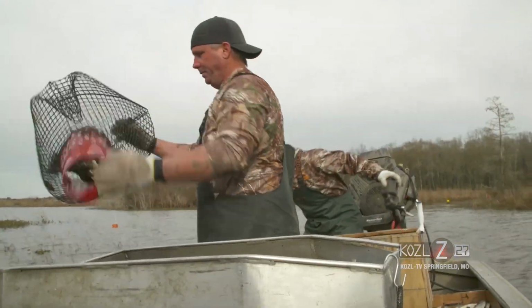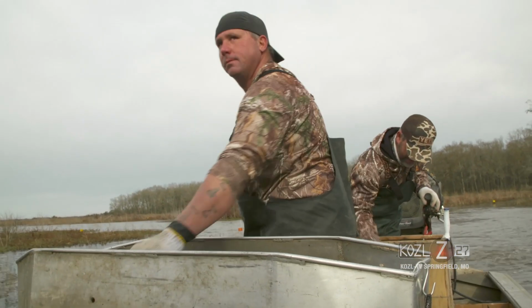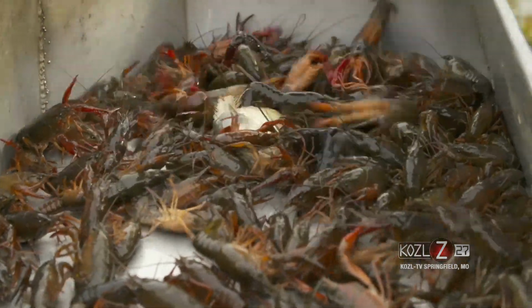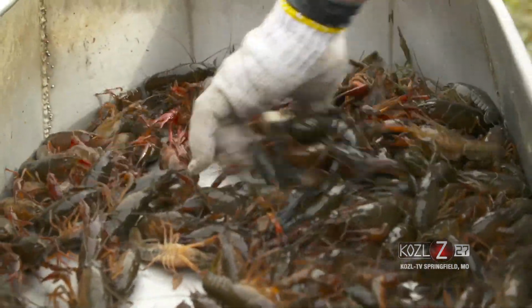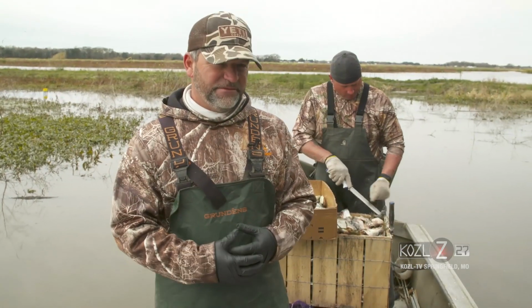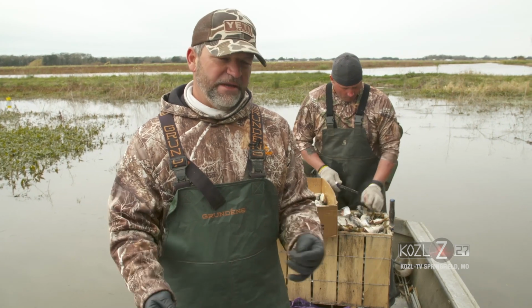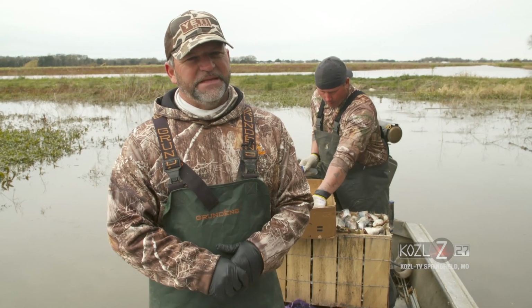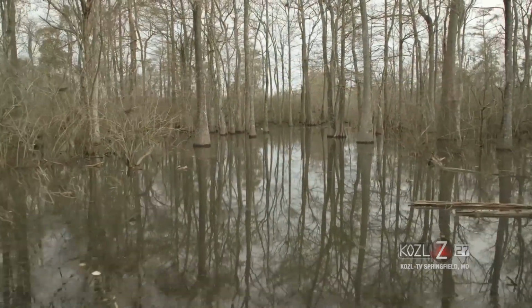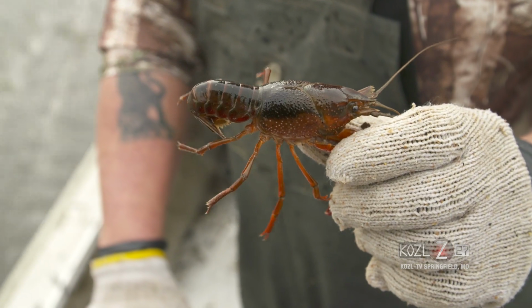Stacy is out on these waters 6 days a week, baiting and checking cages, starting at daylight. Every 2 days we'll run them for the winter time because of the water temperature and whatnot, and it takes just that amount of time for them to make it enough for us to run and catch. So that's why we do it on a 2-day rotation. Whereas in the summer times, it'll be a lot warmer. Crawfish are a lot more aggressive. We can run them daily.